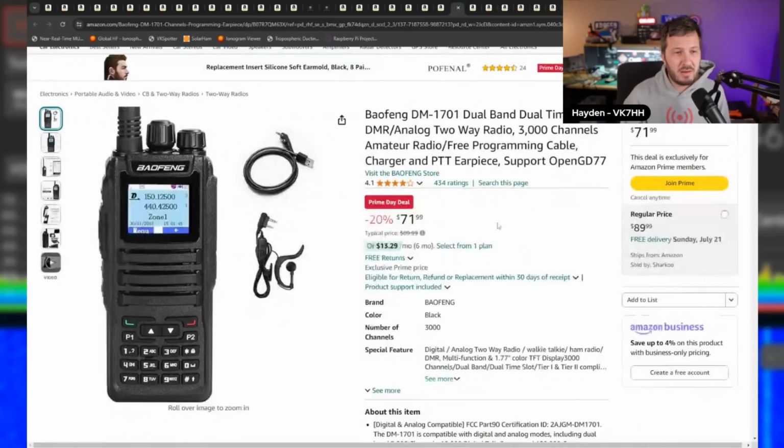The Baofeng DM1701. I've been looking at getting this radio to have a bit of a play around with on DMR. I might be wrong, someone in the comments, you'll correct me if I'm wrong. I think this is the closest thing to a GD77. You can't get those anymore, but someone told me that this is as close to the GD77 as you can get. And I think you can put OpenGD77 on this. Don't quote me. I'm pretty sure that you can. When I was researching, I'm sure it's the DM1701 that you can put OpenGD77 on, which makes it a much better radio. So that one was $72.